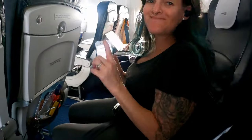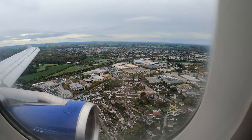We just started our descent now into Dusseldorf and Fran is zoning out with some music. Fran has really bad problems with her ears when she's descending, and taking off as well. So for takeoff and landing, she always just sticks some music on and zones out. I can't speak to her at all, so I'm by myself again.